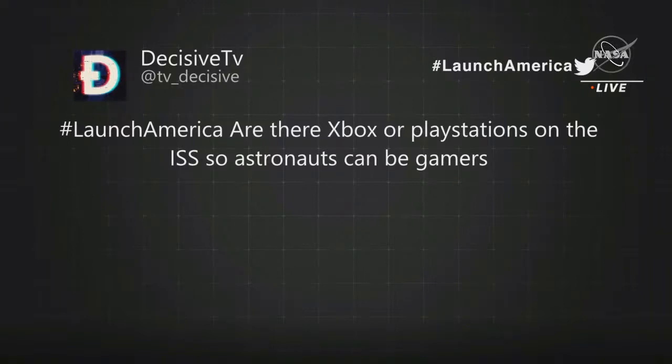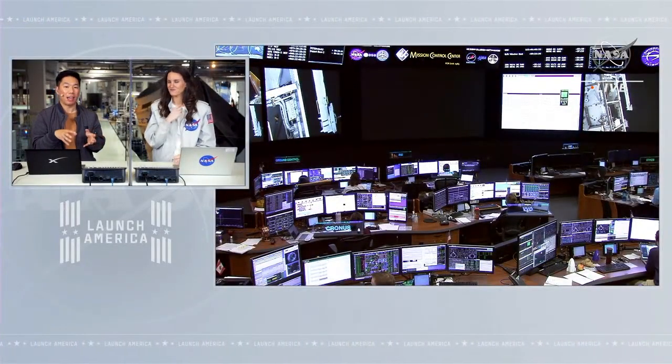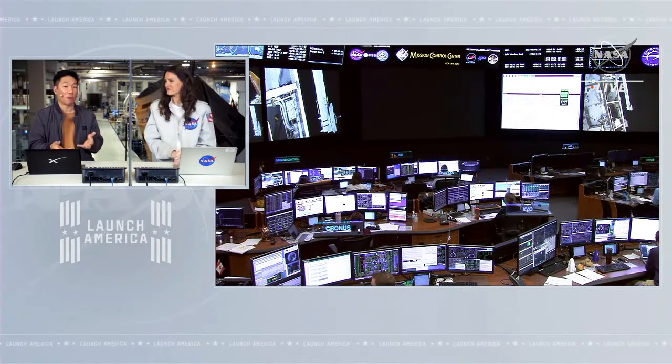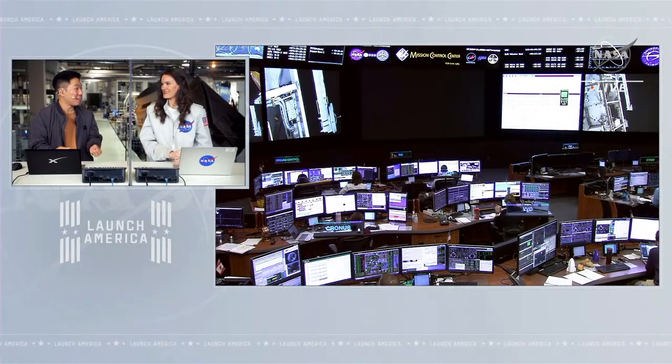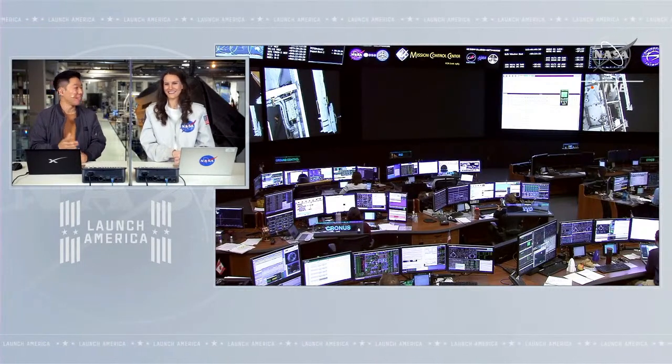but I mentioned this last week, there is an experiment, and I hope you like this, Decisive TV. They're taking a high-performance computer and bringing it to the space station, and essentially what they're doing is powering it on for a year and seeing if radiation will affect its performance. So I don't know if that's a precursor to space gaming in the future. That would be very cool. But we'll see a year from now how that experiment turns out.